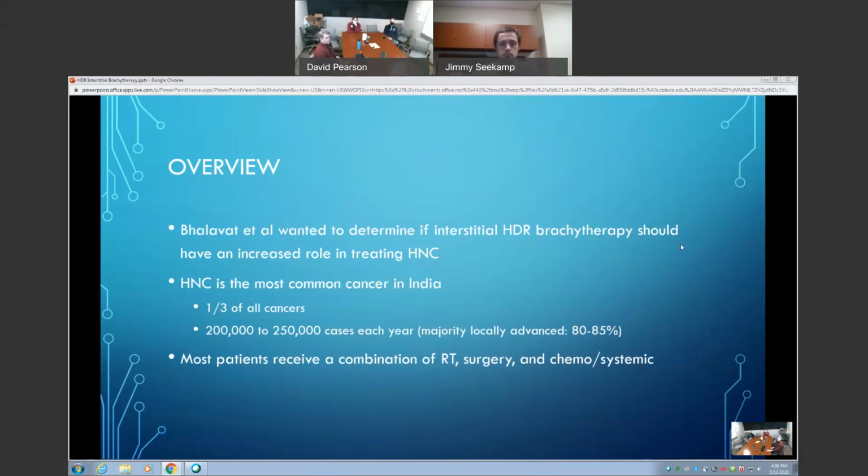So something interesting here is head and neck cancers are the most common type of cancer in India. So a third of all cancers, and this roughly ends up at 200 to 250 cases each year. So if there's anyone to learn from, it's probably a group from India where they're seeing a lot of these head and neck type cancers in terms of how effective this could be. The majority are actually locally advanced. So 80 to 85% we're seeing in the stages where, as we get into it, you really wouldn't be considering the HDR interstitial as much.